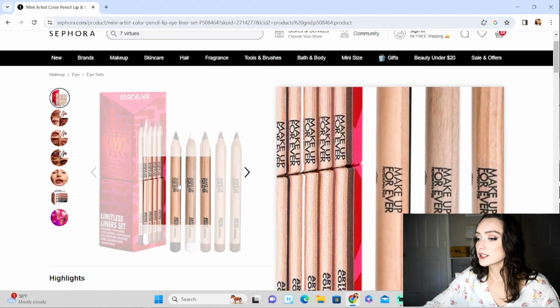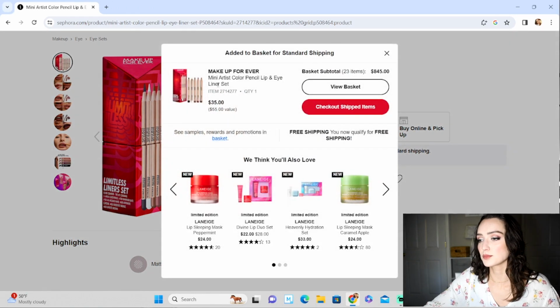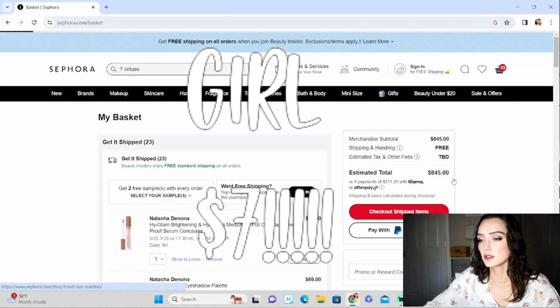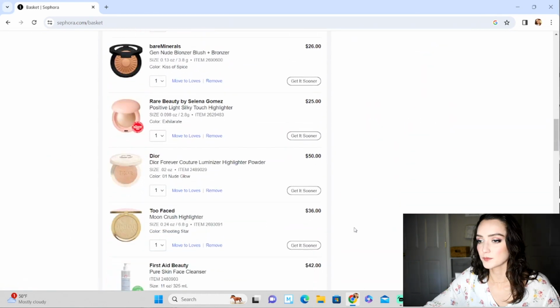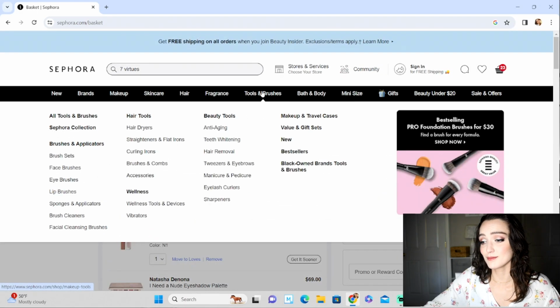I mean, they're smaller sizes, but I feel like you're not gonna go through them that quickly. And for $35, I feel like that's a pretty fair price because then each little pencil is around $5, which I think is really good for a high-end brand. All right, let's see where we're at. $845. Okay, so we still got some money to burn.